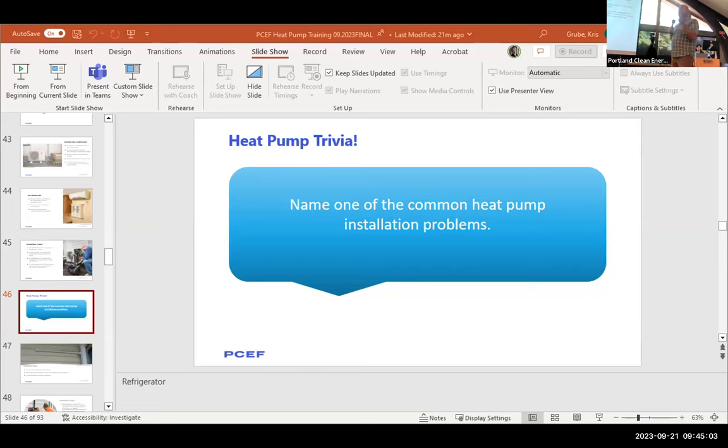Sealing the line hide, your line set cover. Got some caulking going here. I'm guessing those are Bruce's hands, but spray foam also goes a long way. Just again, make sure that you don't get debris, critters, anything going inside that line as well. Make sure the insulation around your line sets is protected from UV damage.